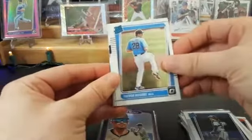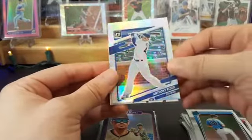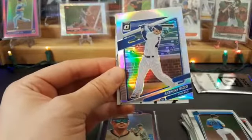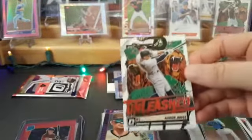Two base packs to go in this blaster. Rated rookie Trevor Rogers had a good season for the Miami Marlins. There's Kyle Tucker for the Houston Astros. A silver, oh man, that's really terribly cut, I'm sorry, for the Chicago Cubs, Anthony Rizzo. And an unleashed Aaron Judge for the New York Yankees.